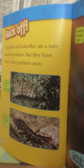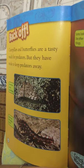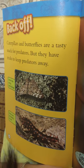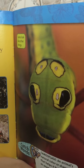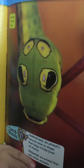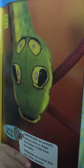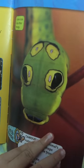Back off! Caterpillars and butterflies are tasty snacks for predators, but they have tricks to keep predators away. Some hide using camouflage. Some can be deadly to eat. Some look like other things. Catch words. Camouflage. An animal's natural color or shape that helps it hide from an enemy. Predator. An animal that eats other animals.